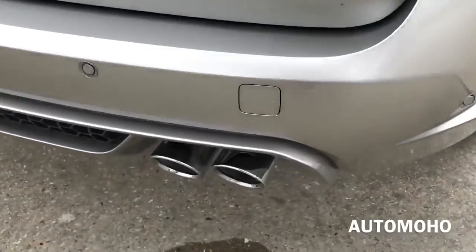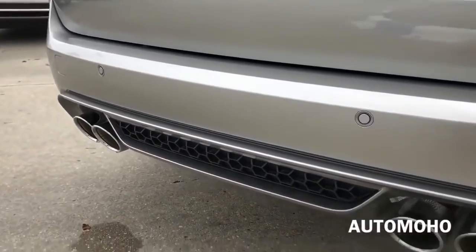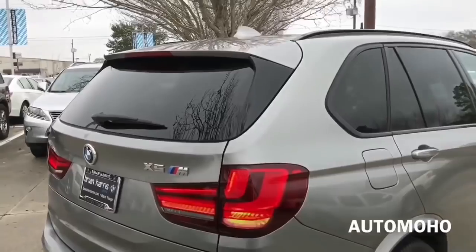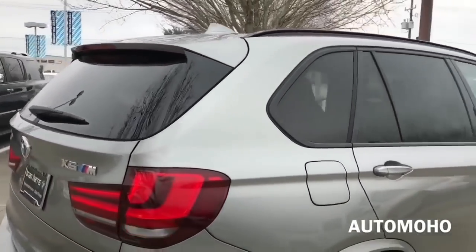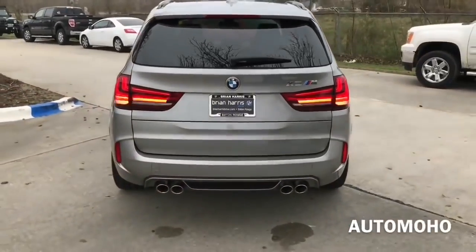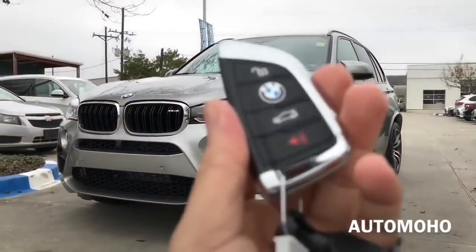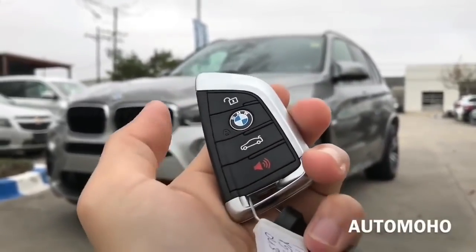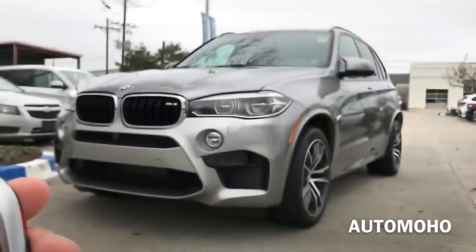And here's a closer look at the exhaust tip. Rear view camera is located right above the license plate and it will activate once the vehicle is in reverse. And there's the roof spoiler with integrated third LED brake light. Okay, so here I have the remote. On the remote I have the unlock, lock, trunk release and panic button. Now let's open it up and check out the interior.